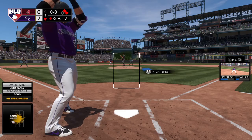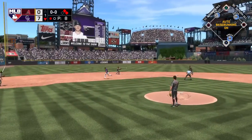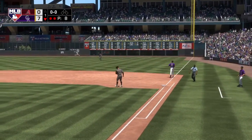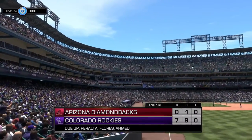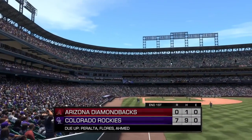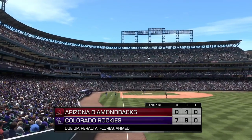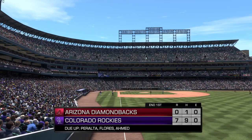First pitch of the at-bat on its way. Hard hit ball to short. Ahmed fields it cleanly. The second for one. On to first as they get the double play to get him out of the inning. But not only do they take the lead, they also open it up a bit as 7 men come across to score. Second inning upcoming here in Denver. It's the Rockies 7 and the Diamondbacks nothing.